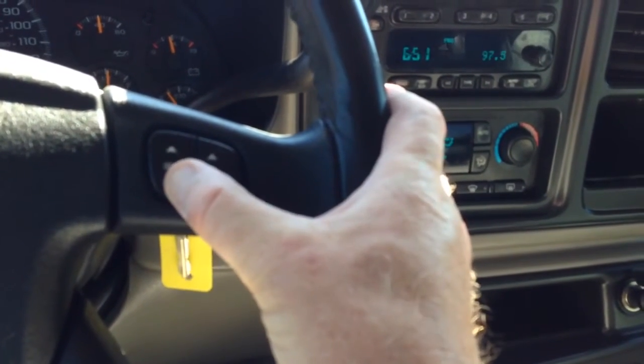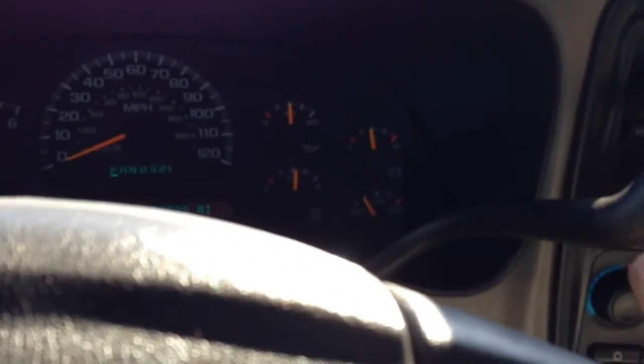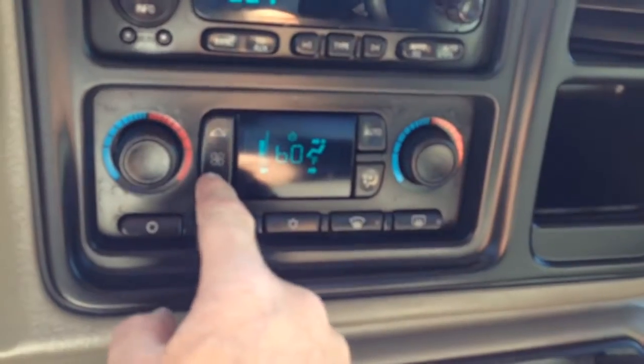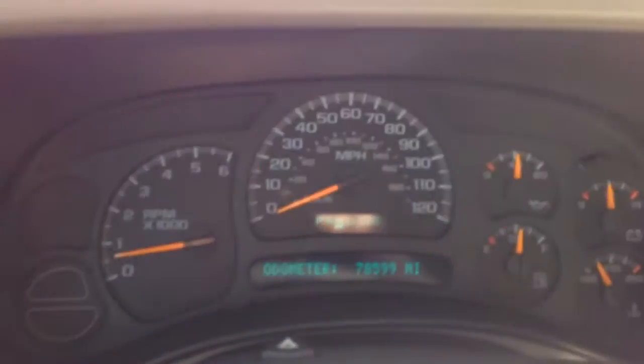There you go. Let me change the station. Alright, so that works fine. Let's turn that off. Alright, you got a changer, radio works, air's blowing ice cold. Shift gears here on the air. Alright, let's see, we also have cruise over here. Alright, I'm going to put it into neutral. I'm going to put it into 4 low. I'm going to go reverse.